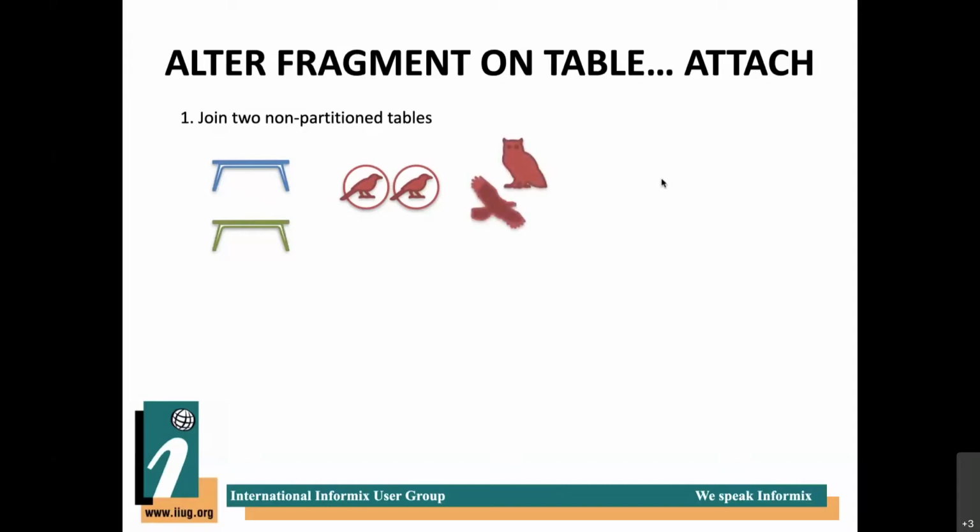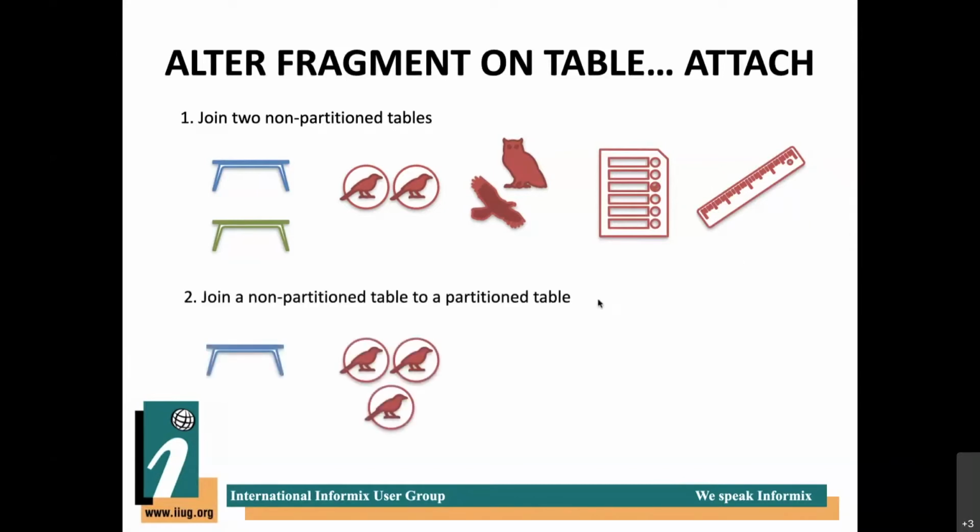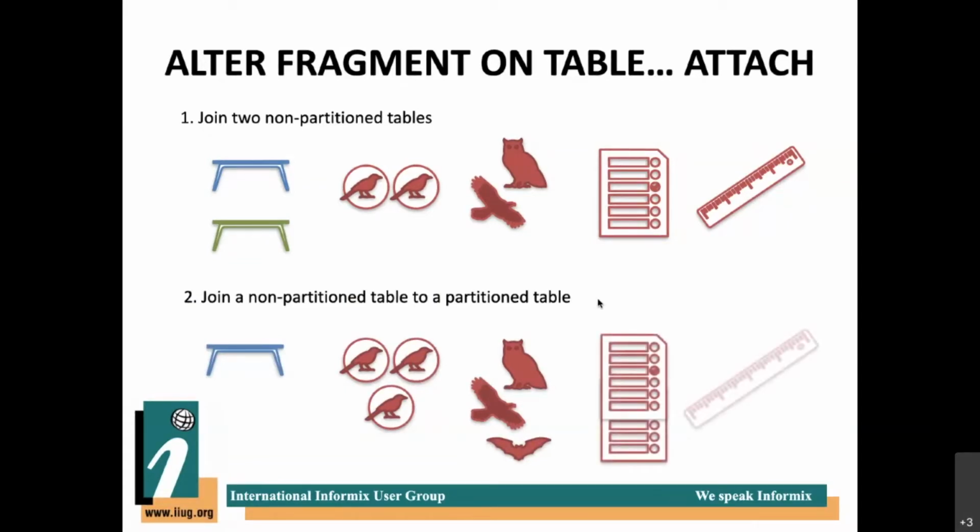Okay, so you can also use it to create an expression-based table, or list-based, or range-based. That's what that graphic is. Perhaps not the best graphics, but we've got round robin, expression, list, and range partitioning. Okay, so we can also join a non-partitioned table to a partitioned table. That's another thing we can do. So we can make it a three-way round robin table. We can have an extra expression. We can have a longer list, or we can have a bigger range.